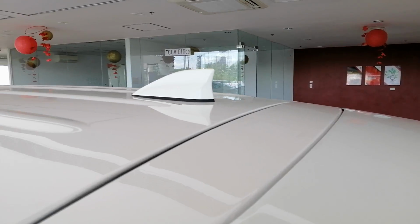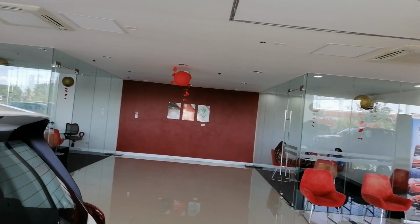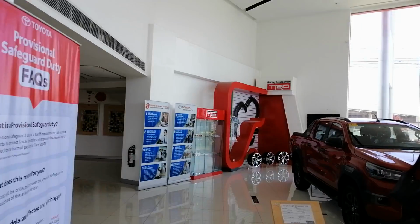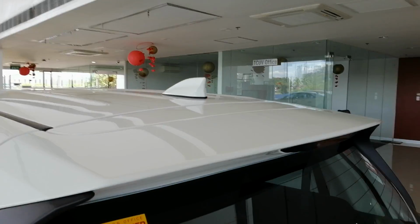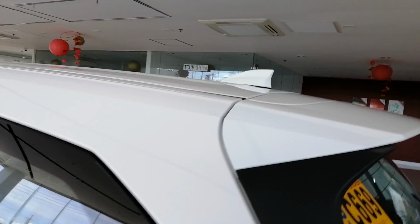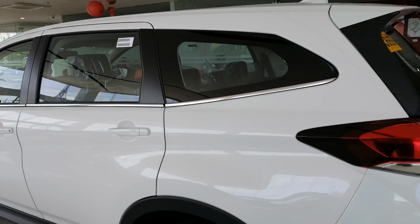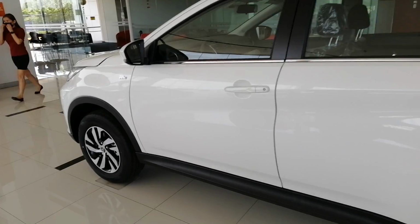Here, look at this. For almost 2 million, look at this Hilux over there, it gets the cheesy antenna. But for under 1 million, you actually get this shark fin. I don't know if it actually works or not, but people don't use their radios anymore. Okay, last thing we're gonna look at is the engine bay compartment.